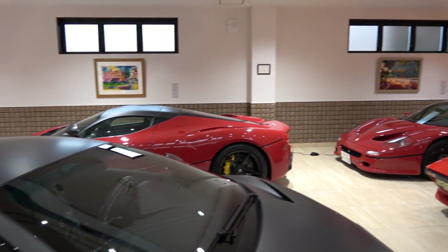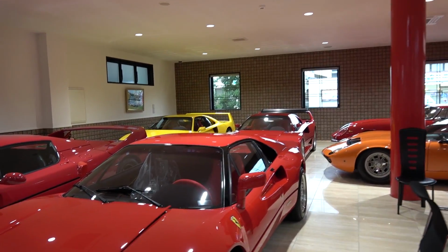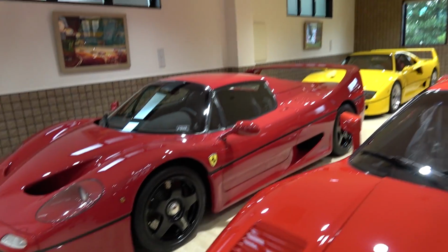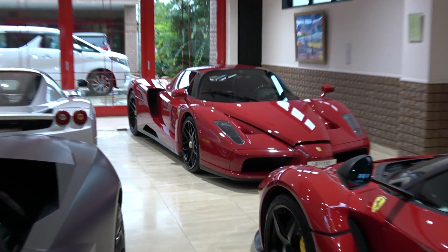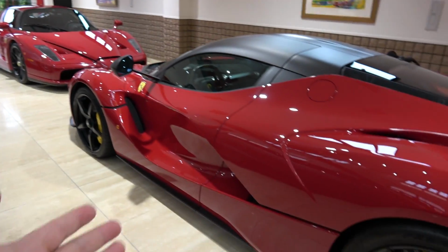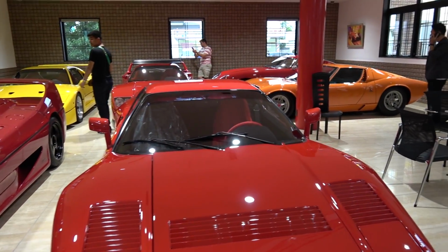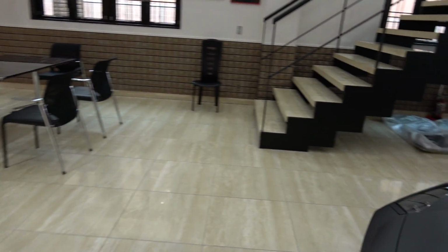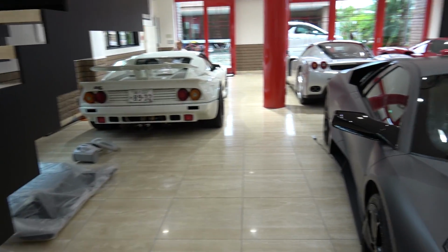I'm going to do a quick glance over all the cars here. Every single car in this collection is literally perfect. We got the aftermarket Speedline wheels. Got the one-off wheels on the Enzo right over there. A one-off color. I mean, anything and everything here, guys. You can't go wrong. But the problem is, which car do you choose if you had to choose just one car? That's the real question.